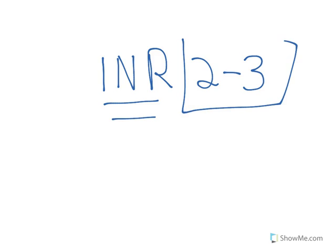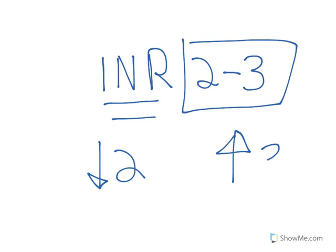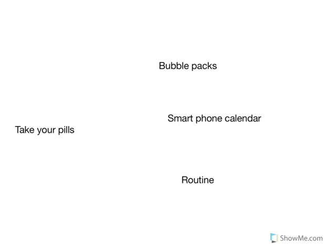Usually the doctors are aiming for an INR number between 2 and 3 for how thin their blood is. If your INR goes below 2, you're at risk of having extra clots. That's bad. But if your INR goes above 3, you're at risk of bleeding in places we don't want you to be. And warfarin is such a finicky drug because so many things a patient does can affect their INR and thus their warfarin dose.